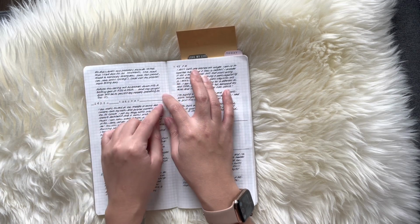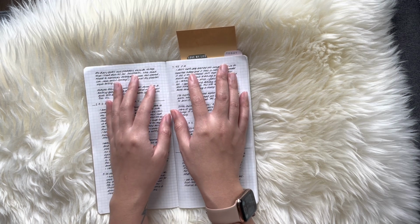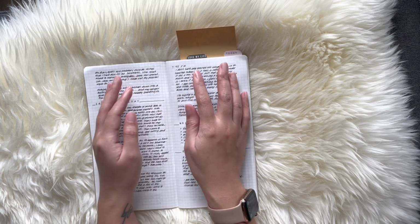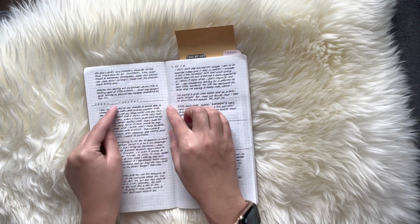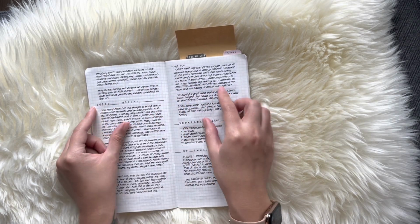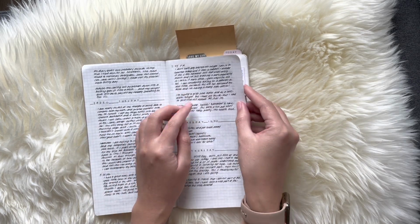So you'll see that the first couple pages are just me really figuring out how I wanted to structure my pages. I thought, okay, I'm not going to try to keep it to a day per page. I'm just going to let my writing inform the layout. And so I would do a line across to separate the days.